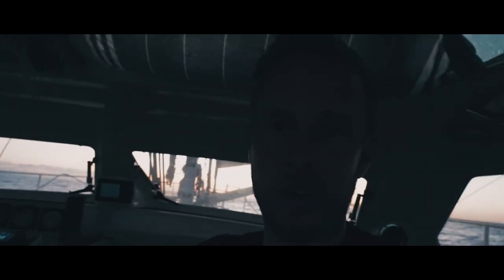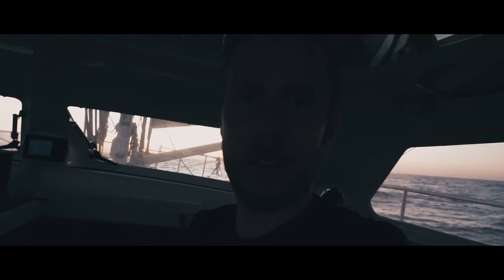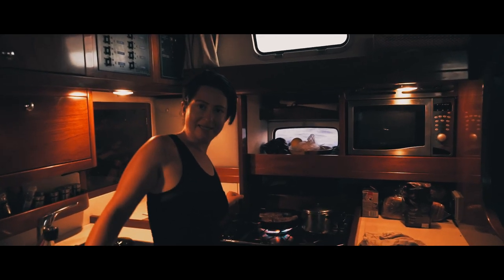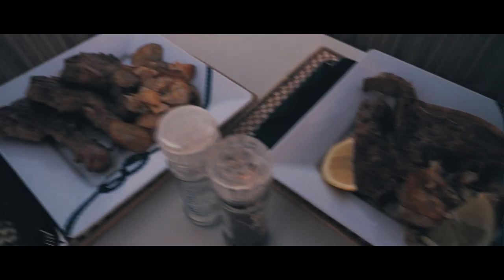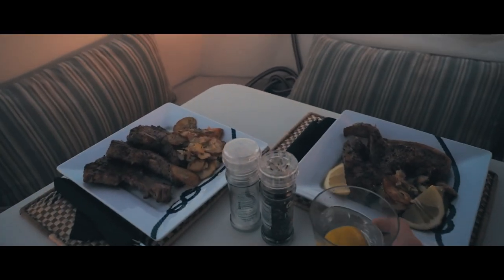There's only been one time on passage where we could actually set the table up and have dinner. Today it is so calm that we can actually have a meal at a table. Your lamb chops grilling right now, and we're having a fancy dinner. That's why I'm wearing this dress. Yes, I think this will do.